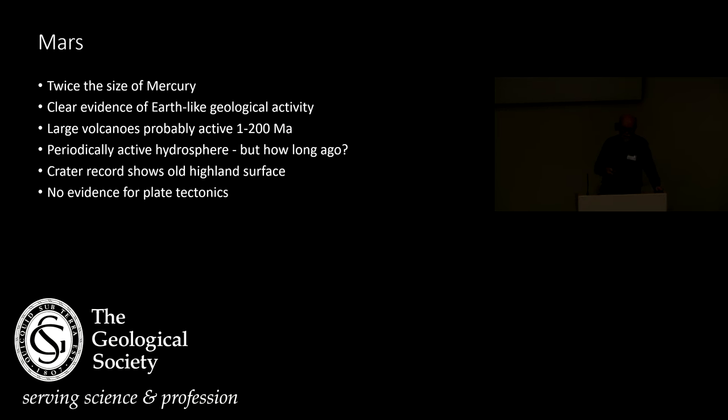So Mars, twice the size of Mercury, we have clear evidence of Earth-like geological activity. The large volcanoes, periodically active hydrosphere, but we don't know how long ago, and that's one of the really big questions of these Mars missions, is how long ago the hydrosphere was active.